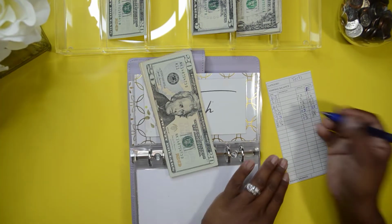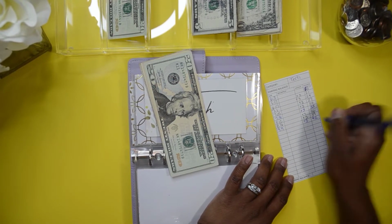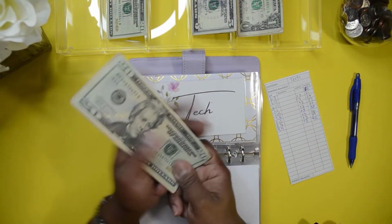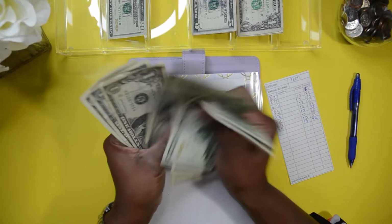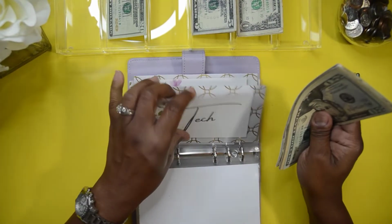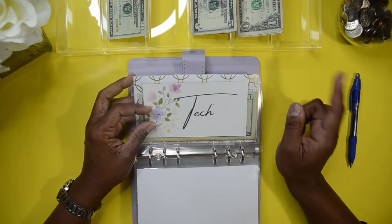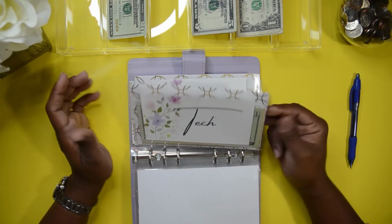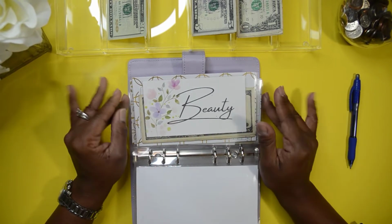Tech. Again, I don't have anything planned to buy right now, but tech is getting $3. So we have 20, 30, 39, 41, and 42. And I think my husband will be using his GoPro this weekend. My son has a football game on Saturday and a baseball tournament on Sunday. So I'm thinking he'll be using that. And I'm wondering if he's going to leave it here for me to record for him. I don't know, I have to ask him that.